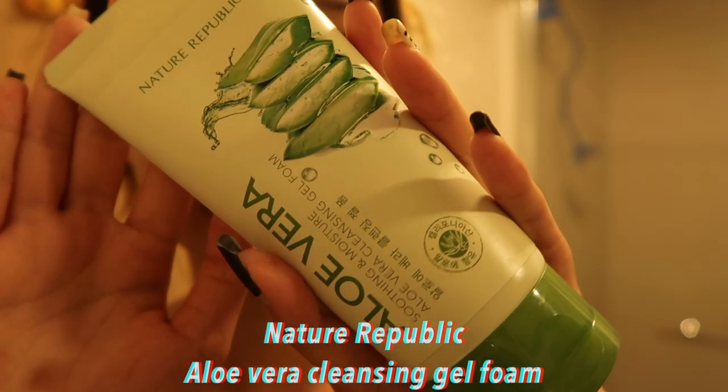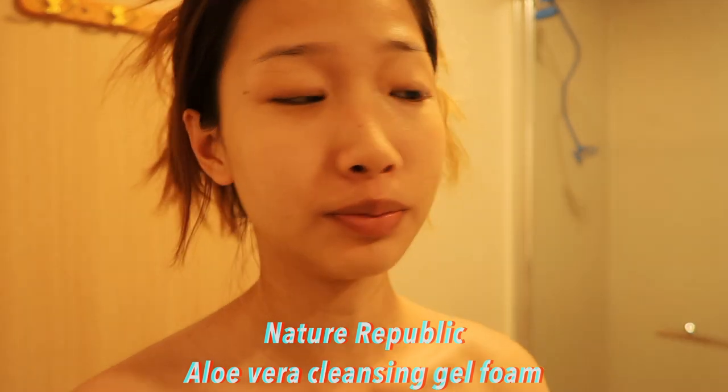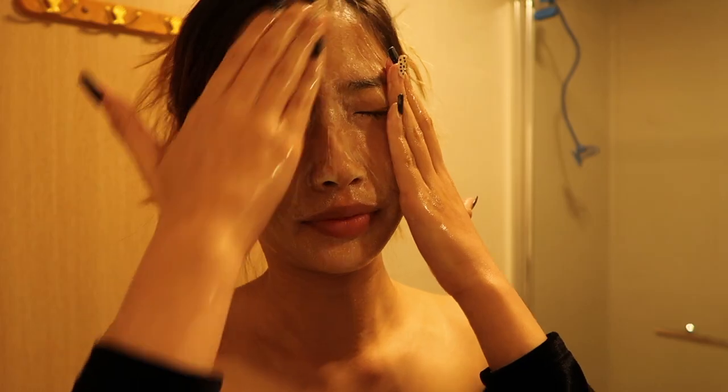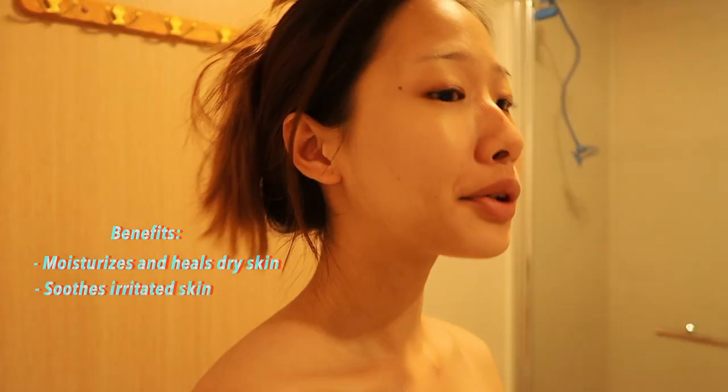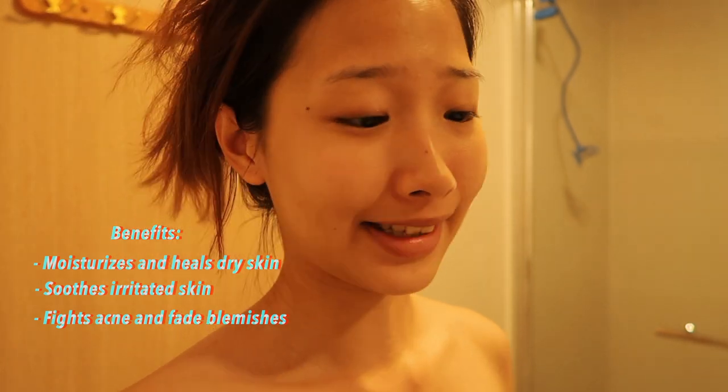I'm using the aloe vera cleansing gel foam, and aloe vera has a lot of benefits. It helps to moisturize your face, it soothes your face, it lightens red spots as well. Okay, I'm done cleansing my face, and I kind of wet my sleeves. Oh my god, it feels so icky. Okay, I'm back. I'm going to change into my PJs.